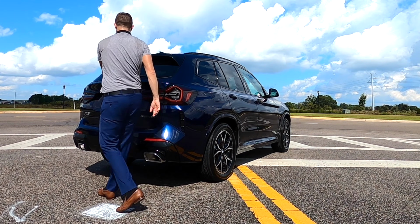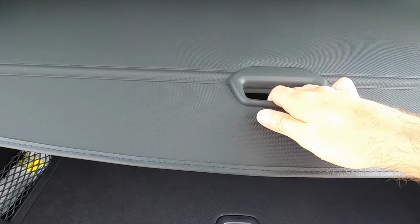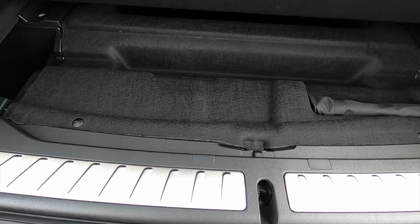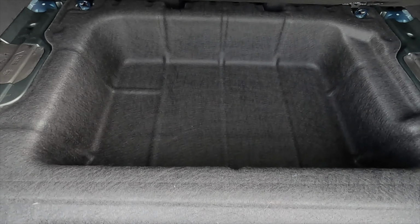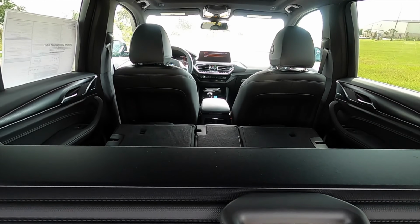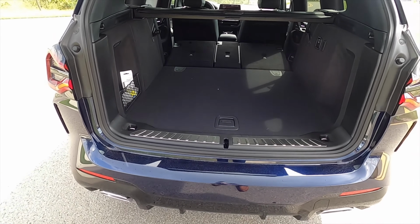Power lift gate going inside to 28.7 cubic feet. You have a storage cover here, storage on the side with your 12-volt charger. Underneath, you're going to have a little bit of storage capacity and then a large pocket right underneath there. The rear bench split folds at a 40-20-40 split. Max out cargo to 62.7 cubic feet.